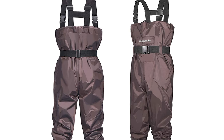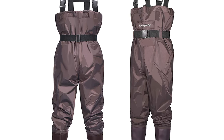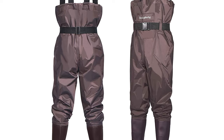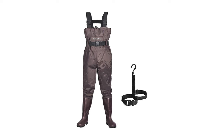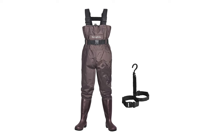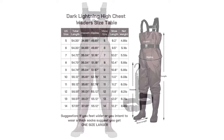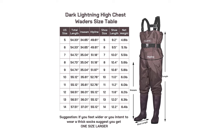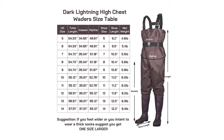This Dark Lightning Fly Fishing Wader is constructed of nylon-reinforced PVC upper and new 2-ply composite waterproof material, which makes it strong and waterproof. The wader has all seams taped and the weak points that see more rub in usage double-taped.